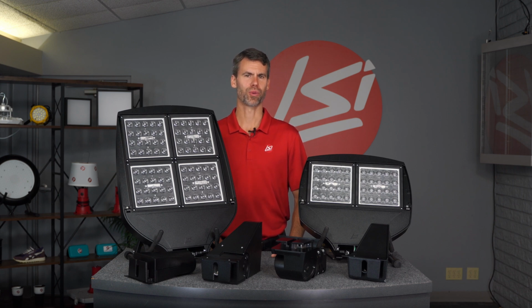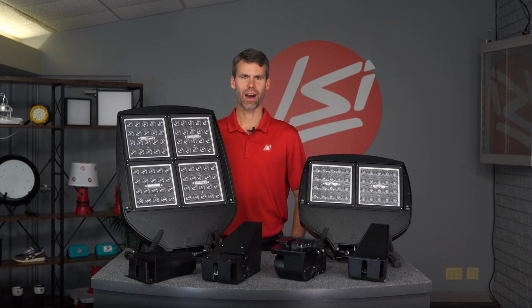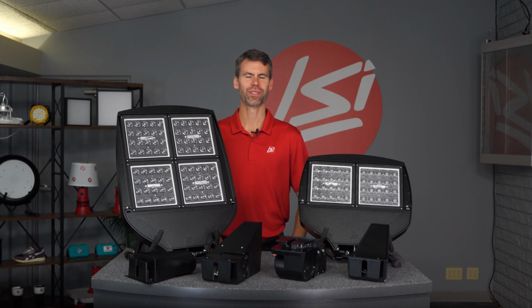Since these modules are square in shape, they can also be field rotated in the event a module is not oriented correctly or the direction of the beam needs to be changed. Lastly, these modules allow for future upgrades as technology improves. It is important to note that the LED boards for this product are built just up the road from the main Cincinnati factory in Columbus, Ohio, ensuring that LSI will be able to provide replacement boards as well as upgraded light engines well into the future.